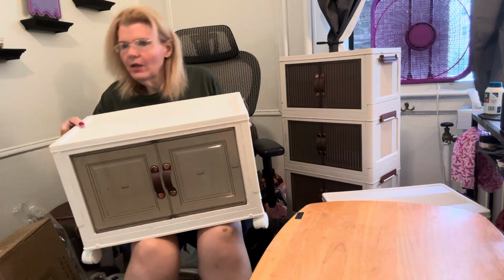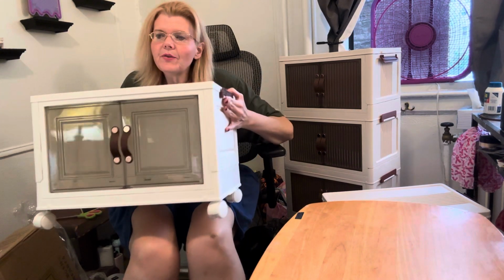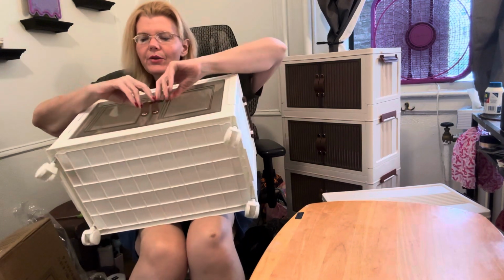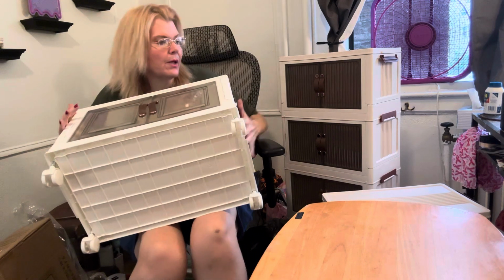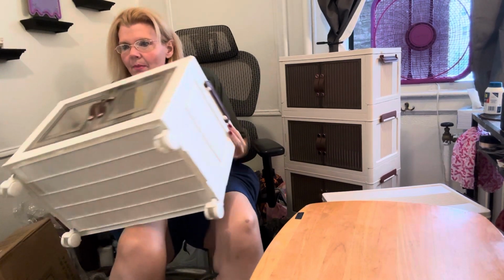I have the other one. I think I'm going to be running out of time. I've got to go to a meeting soon. So this is what the white one looks like. It's cute. I do like the other one much, much better. I don't like that I can't stack them. Let's see the other one.